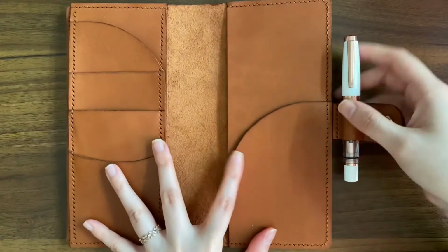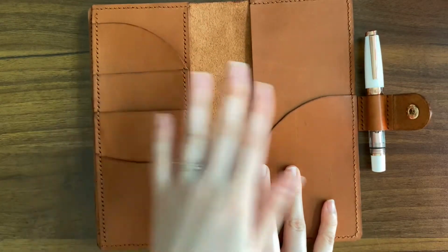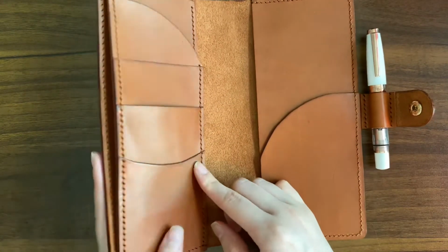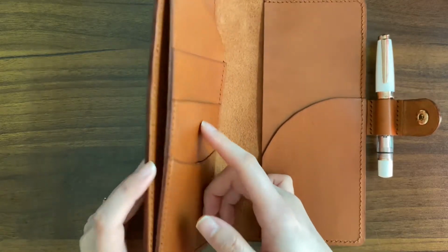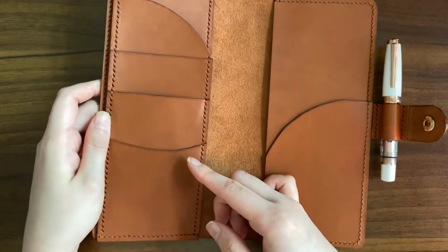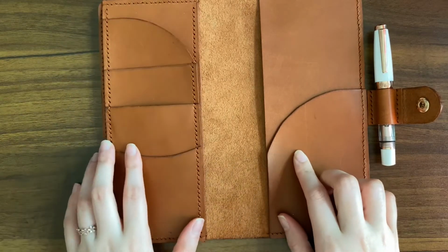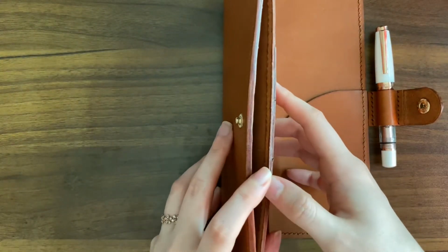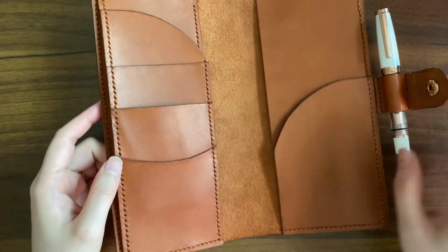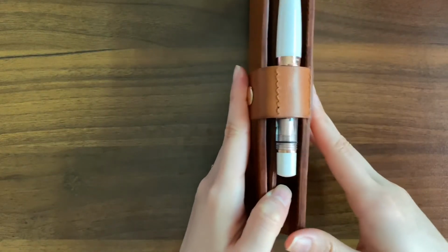So let's go inside. Okay, so you'll notice on both sides, there are a lot of pockets. There are actually more on the left side, so we'll start with that. From the get-go, you've noticed this pocket on the outer portion. This is actually a design meant for cash, because I want to use this cover as both a planner cover and a wallet if possible. So this is where I will mainly be putting my emergency cash if ever necessary. It's quite safe in there because the lock mechanism essentially covers everything, so nothing falls out.